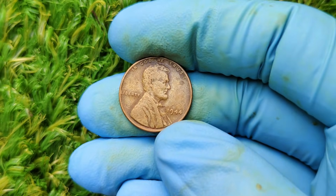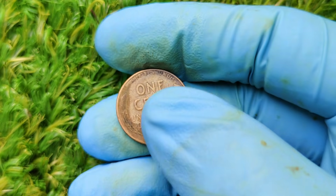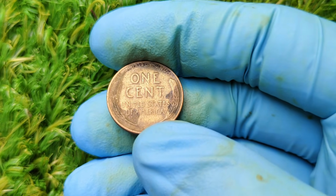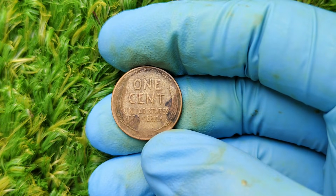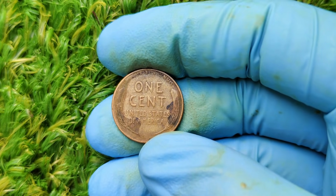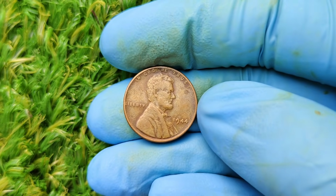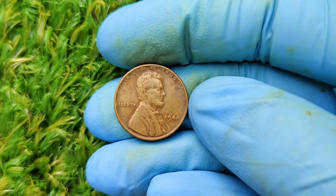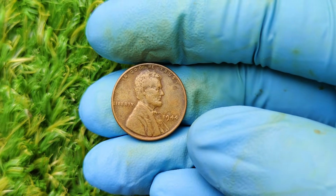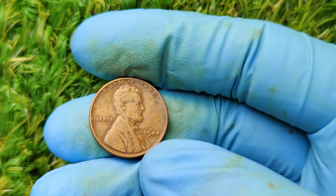Some collectors have found that the 1944 wheat penny can be exceptionally valuable when graded by professional coin certification services such as NGC or PCGS. These services evaluate each coin's condition, assign it a numeric grade, and encapsulate it in a protective holder with a label confirming its authenticity. Grades range from low circulated levels all the way up to a perfect mint state 70, though such perfection is extremely rare.